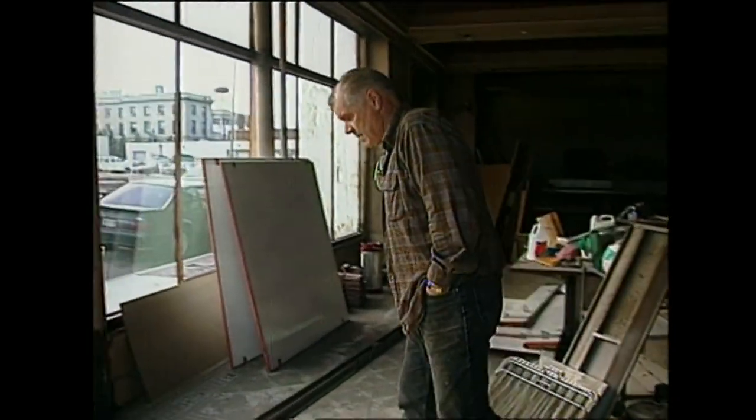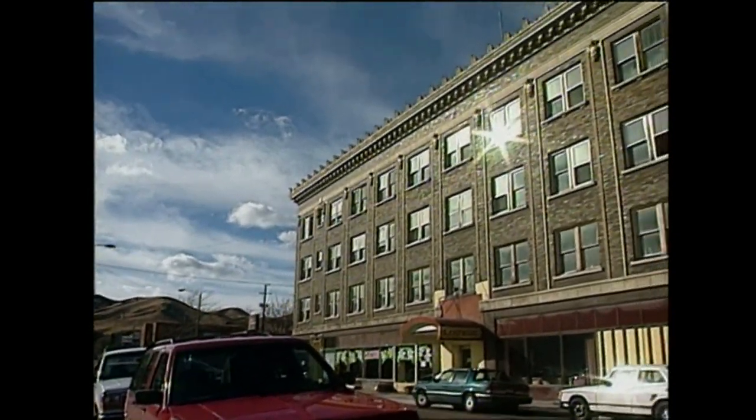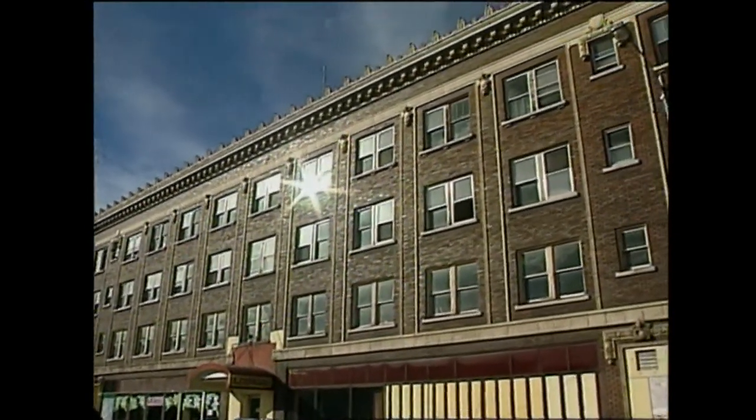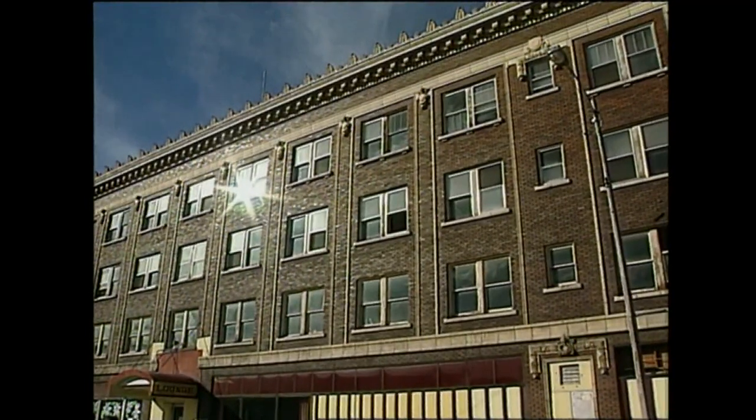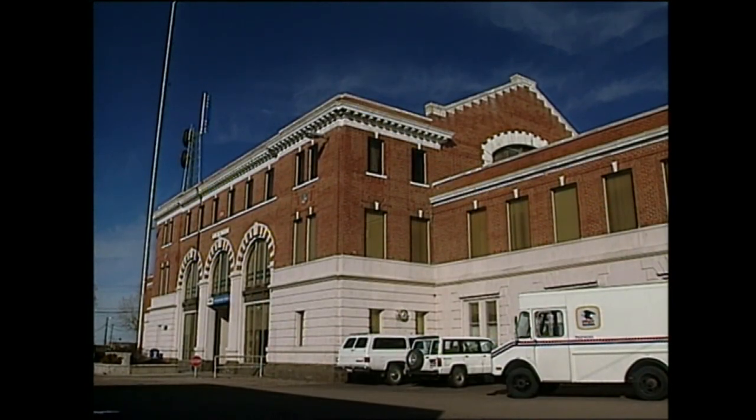A microbrewery will open on one side of the building and a comedy club on the other side. When it's done, Dick Carroll thinks the Yellowstone will once again boom. They should recognize, I think, and I think most people in Pocatello do, that we have a jewel in the downtown. We really do. We have so many buildings here that have so much utility and so much life left in them. So many things going for them.